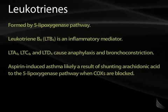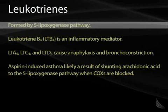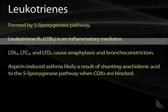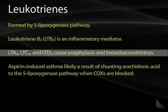We've talked about leukotrienes before. Let's talk more in detail now. Leukotrienes are eicosanoids that are formed by the 5-lipoxygenase pathway. Leukotriene B4 is very important for inflammation, whereas leukotriene A4, C4, and D4 can also cause anaphylaxis and bronchoconstriction.